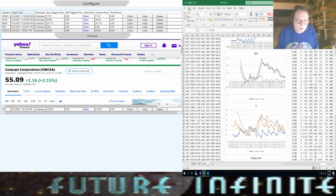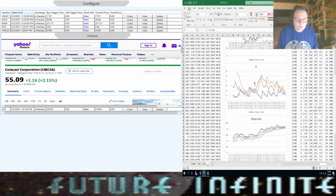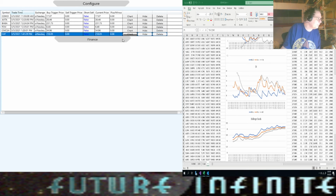DI, for the most part, fairly strong in the afternoon. You can see it actually peaked up a good amount in the afternoon. Also, it maintained that strong positive direction in the afternoon. And Bollinger Band just showed that it came up, stayed up. Basically, late afternoon it was moving sideways. Excuse me.